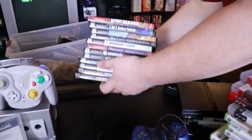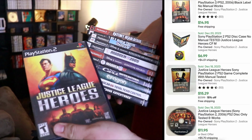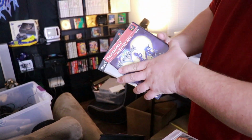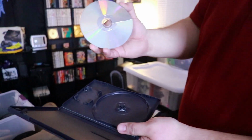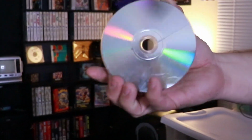I did pick up some PS2 games to go with this. Justice League Heroes, actually worth more than I thought. Kingdom Hearts 1 and 2. Always happy to open these up when I find them. Except when I find one like this. I mean, could that be considered a scratch?